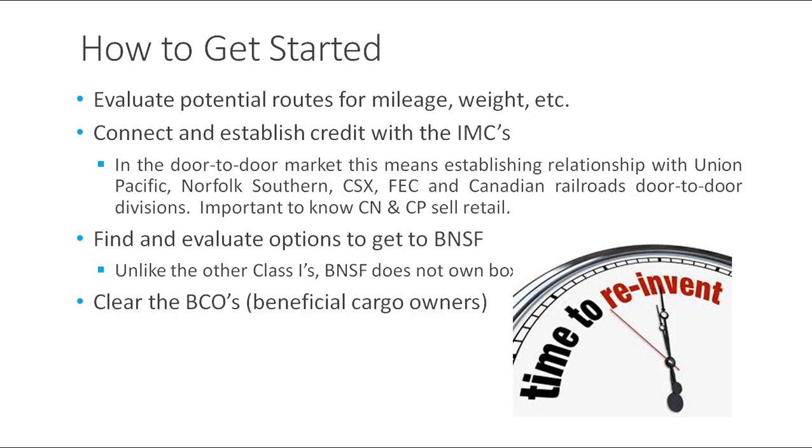One of the other things I want to point out when you're going through that: with all the Class 1s, you're not competing against them except if it's a CN or CP. Both the Canadian railroads do sell retail, so some of those shipments that you may be looking at, they may actually be your competition on that lane. So very highly likely you're not going to be able to get that particular move in any sort of way.